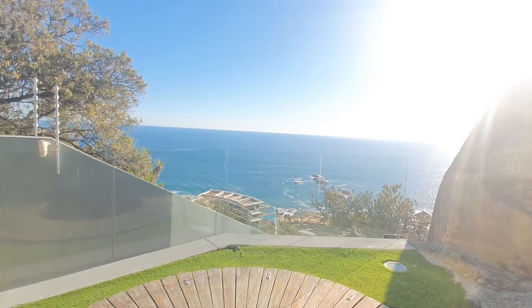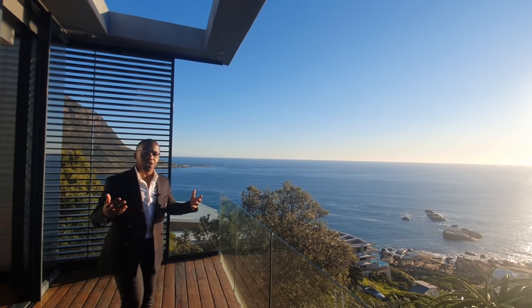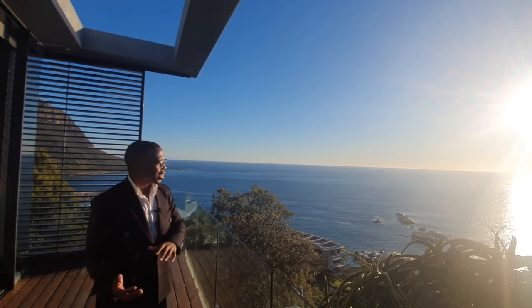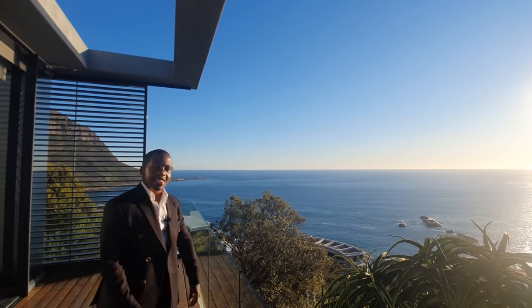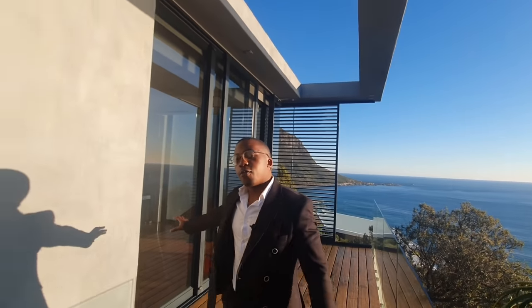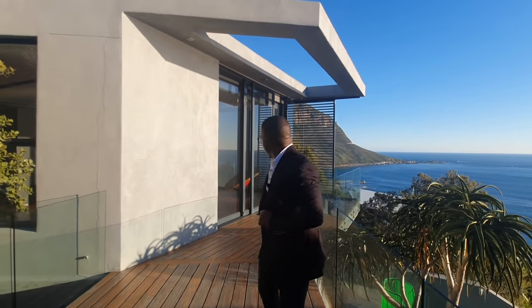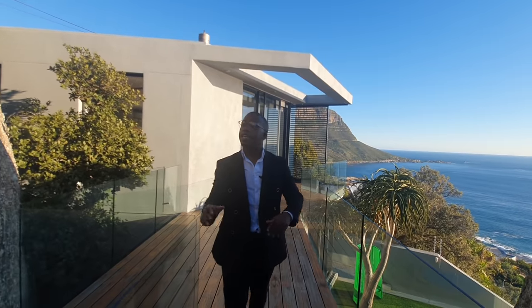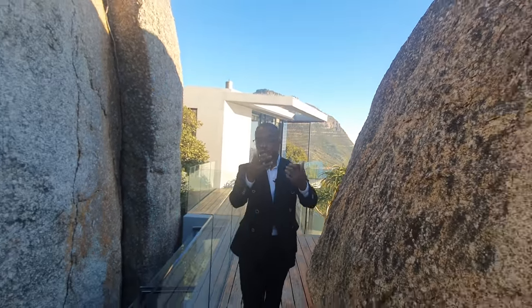And if you look at the views, guys, the way in which this home is constructed, your eye is invited and guided to look at the horizontal views, and it's just amazing, especially on a day like this. Coming out from the main bedroom, you go out into the deck. As you can see, it also has these see-through balustrades. These boulders are also creating this natural pathway, which guides you. That's to where we're going now.